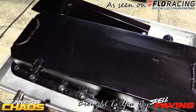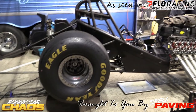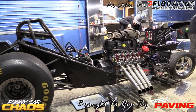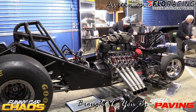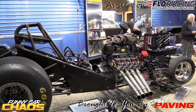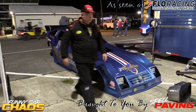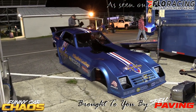So that caused oil to get on the track, oil underneath the tires, and the driver of the Blue Max to have a wild ride. We'll see if they have it buttoned up in time for Q2 to go out and make another attempt. Definitely a front runner in Funny Car Chaos. And with this beautiful tribute car being at such a historical raceway, they want to get the job done here at the Cajun Chaos Nationals.